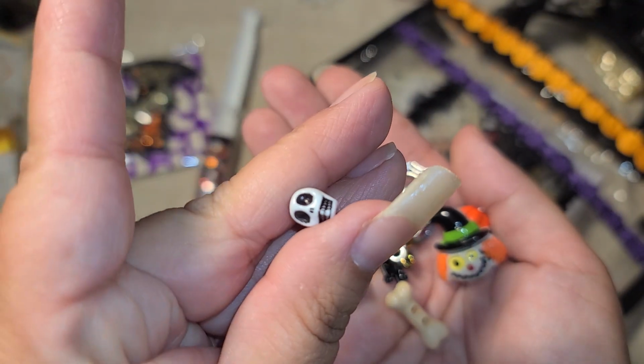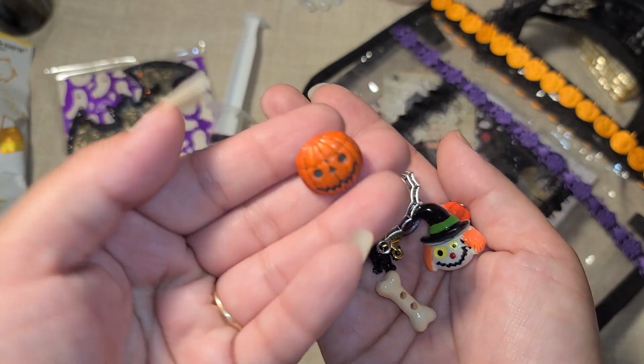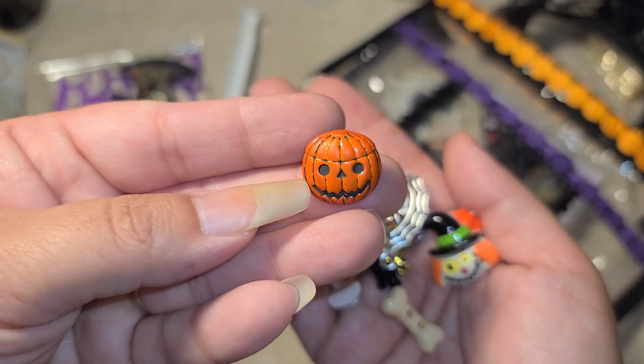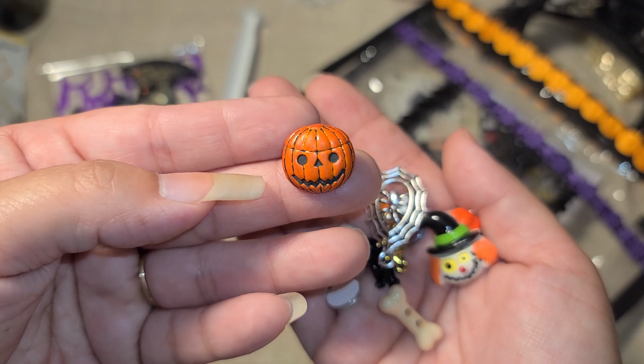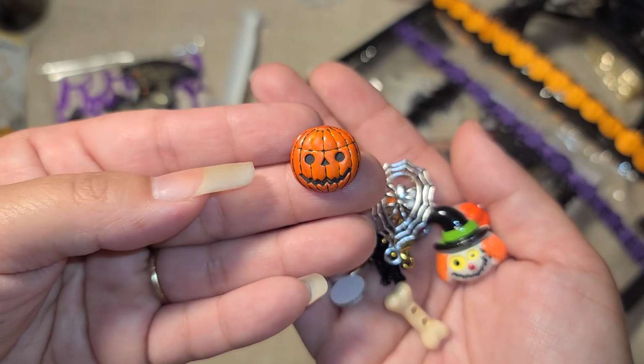See, these are all Halloween themed and really cute. So that is acceptable. I have buttons here. So again, it's not just a plain circle button. That is not going to be okay. It needs to be Halloween themed.